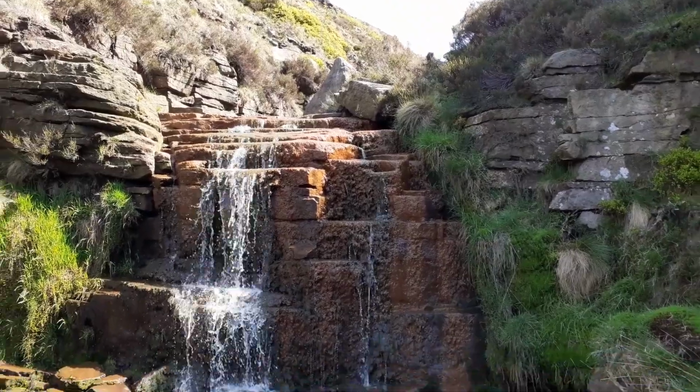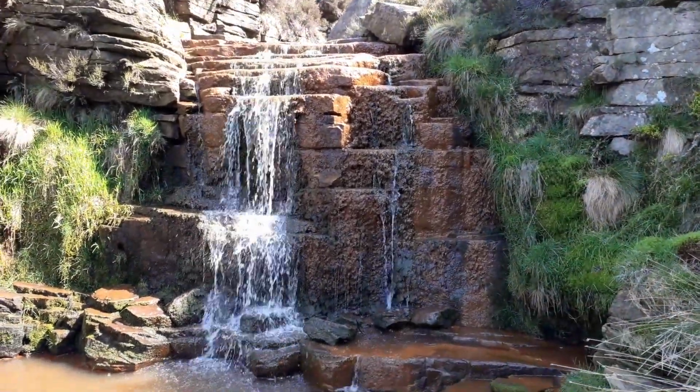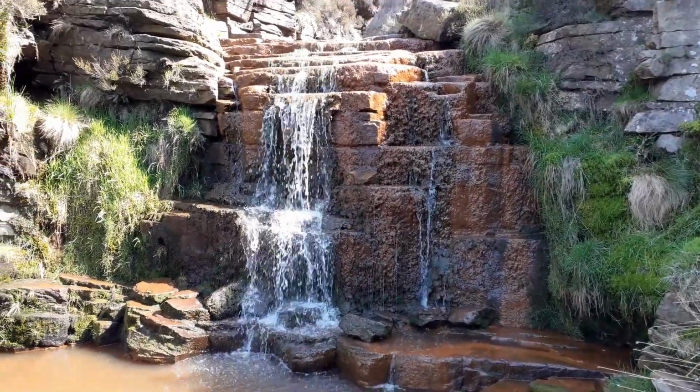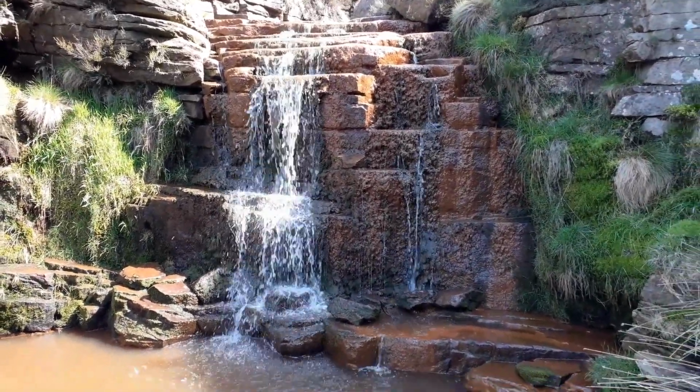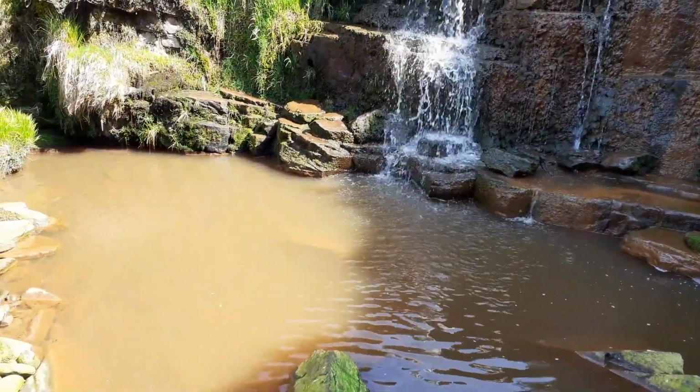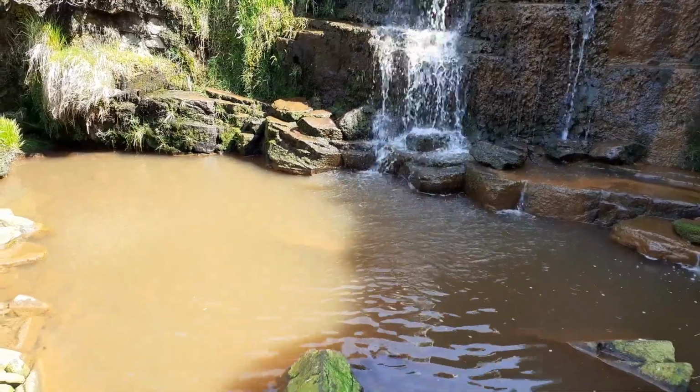Here's the second of Chew Brook's main waterfalls, relatively easier to get up than the previous one because, as you can see, there's a series of flat steps up it, and also a slight advantage that the pool in front is not quite so stagnant.